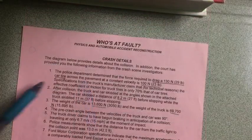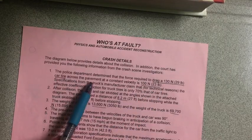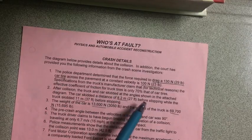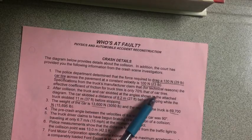The police department determined that the force required to drag a 130 Newton car tire across the pavement at a constant velocity is 100 newtons. Specifications from the truck's manufacturer claim that, for technical reasons, the effective coefficient of friction for truck tires is only 70% that of car tires.